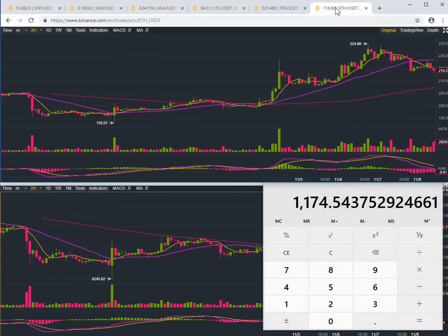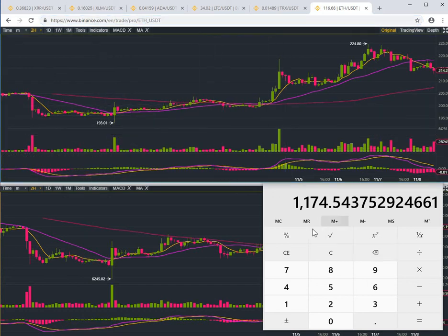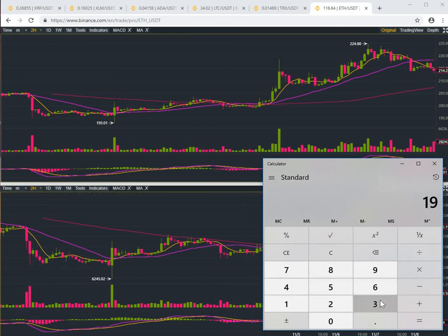Now let's look at Ethereum, ETH. All right, so we have our $1,000 investment at the low point, which was $193.01, times, and the cash out at 224.80.